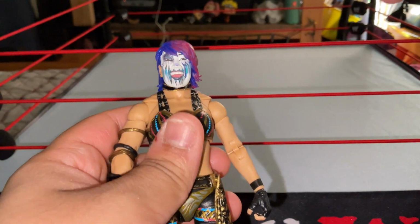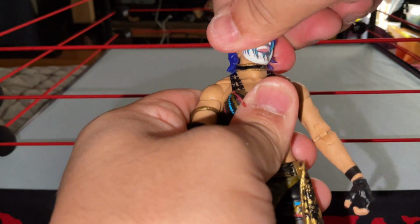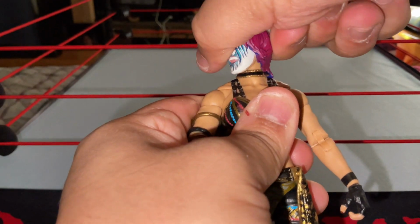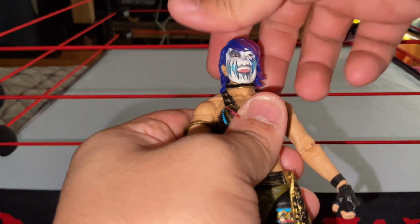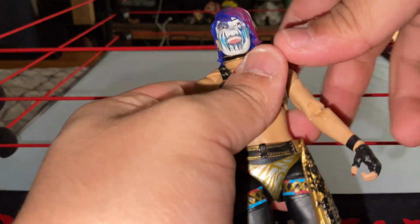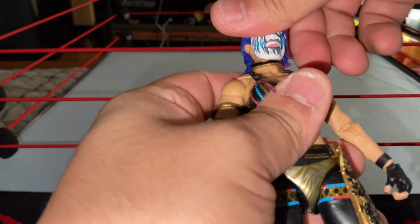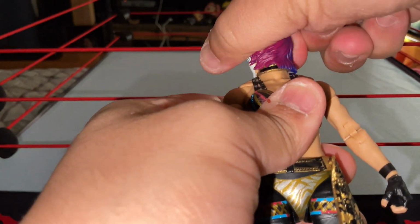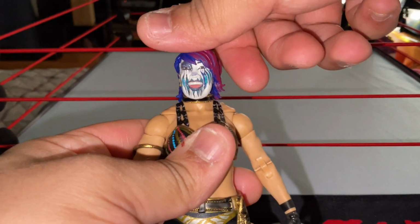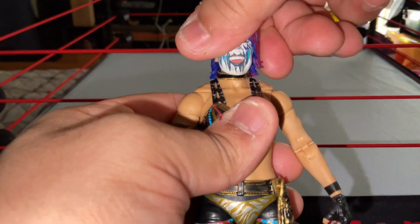Articulation of Asuka's head. Her head can fully rotate. You have to be very careful on the head movement because the hair will pop off. So you have to do the interchangeable head, whatever you like. You have to be very careful for the hair. Oh yeah, you can do it then. Oh my gosh.